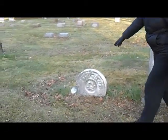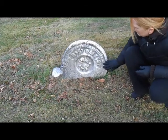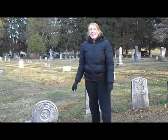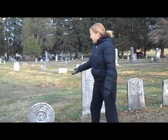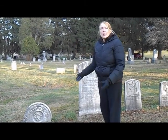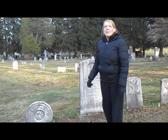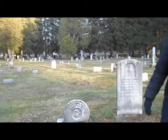But this is of interest to me, and I think all of you, in that it says Mary Walker. And I do know from the history that the cemetery was originally named Walker Cemetery, and as my friend interviews the historian in town, she can confirm that, but I'm guessing that this is a headstone from one of the original people behind the building of the cemetery, so to speak.